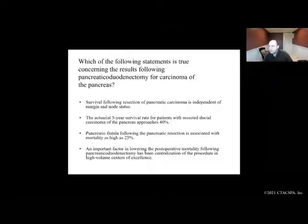I see a C, I see another C, I see a bunch of D's. In this case, D is the correct answer. All of these are sort of approaching true, except for the first one. Survival clearly is dictated by margin status and node status. Those are both highly prognostic. The actuarial five-year survival does approach 40%, but only for patients with stage 1A tumors on final pathology that complete a course of chemotherapy, whether neoadjuvant or adjuvant. Obviously, that only applies to a minority of patients. Pancreatic fistula following resection is associated with mortality, about 10 to 15% if it's a clinically relevant fistula. So that number is too high. One of the reasons that number is lower is because of the centralization of these procedures at high volume centers that has lowered the mortality quite a bit.